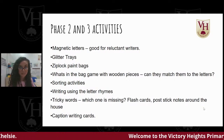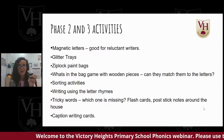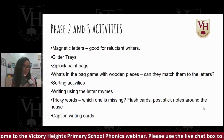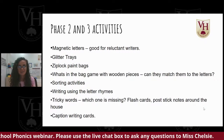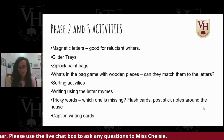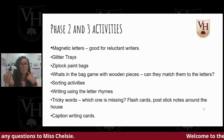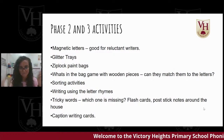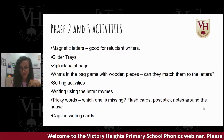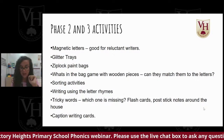What's in the bag game? Instead of wooden pieces, you could use your animals. So you can have hippos, pandas, and snakes. Put them in a bag, and you can sing the song. What's in the bag? What's in the bag? When they pull it out, they would then go, it's a panda. Okay, what does panda start with? And then go forth with that as well. You can also use that with your picture cards for CVC words.